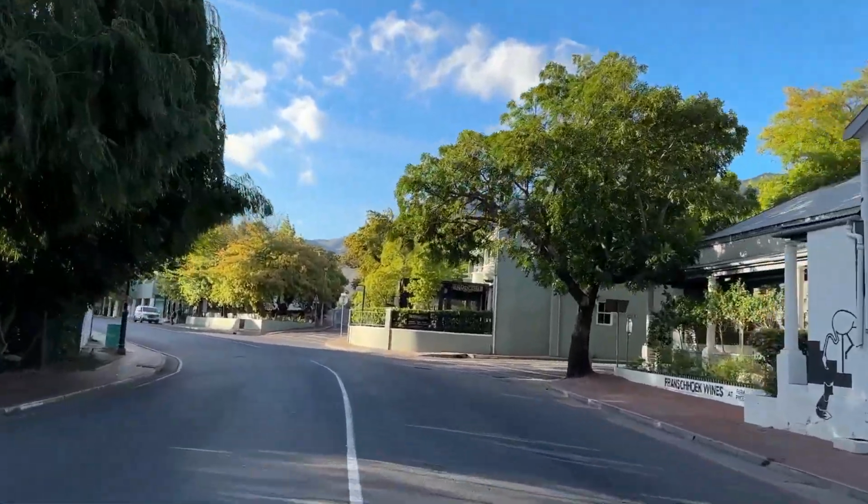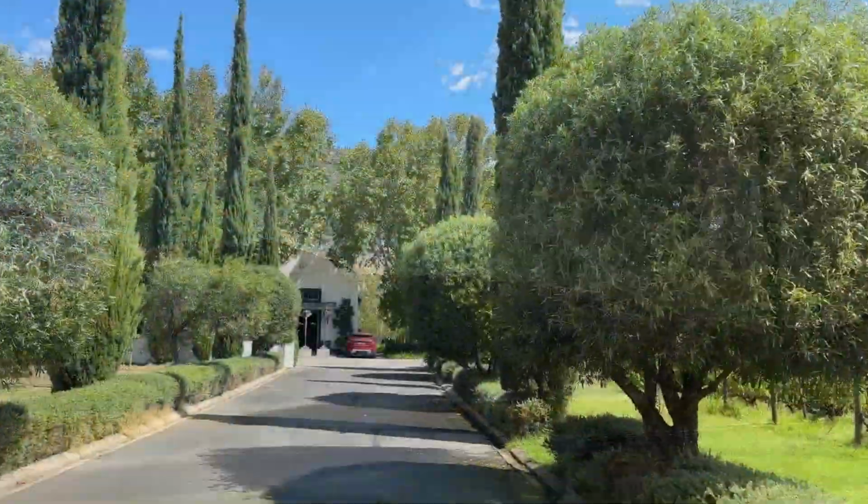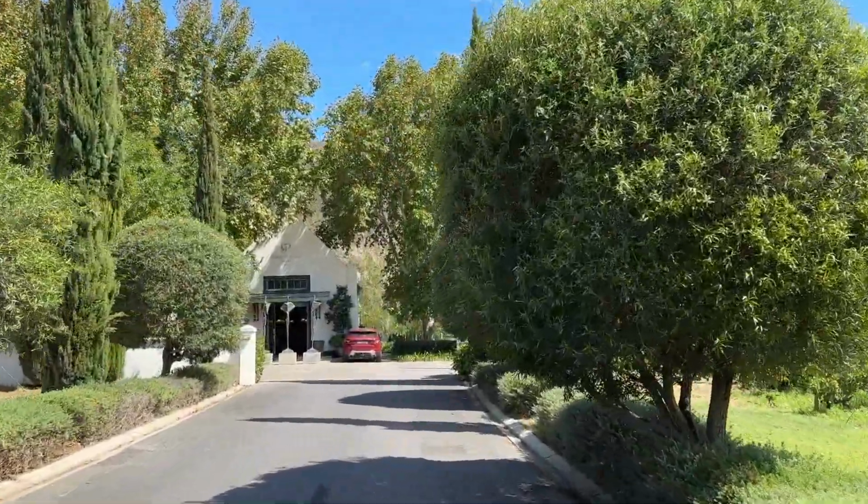Cheesecake is good. You might think that this video is one-sided in wine, but that is Franschhoek. It is a town entrenched in winemaking and food culture.